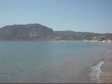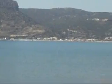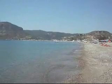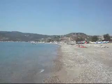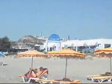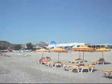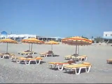Yeah, I'll be down there. Little cars and restaurants on the front down there. Up on the hill there, it's Kefalos Town. About three quarters of an hour walk from here. Nice restaurants.